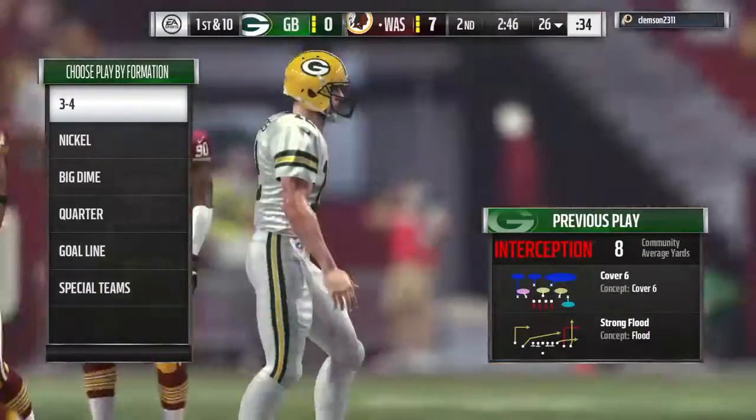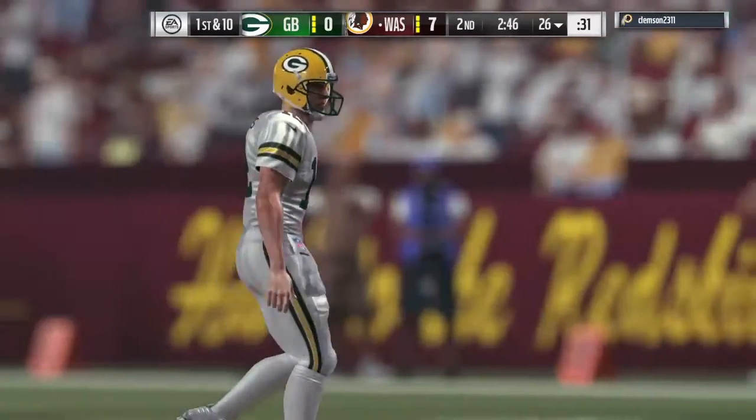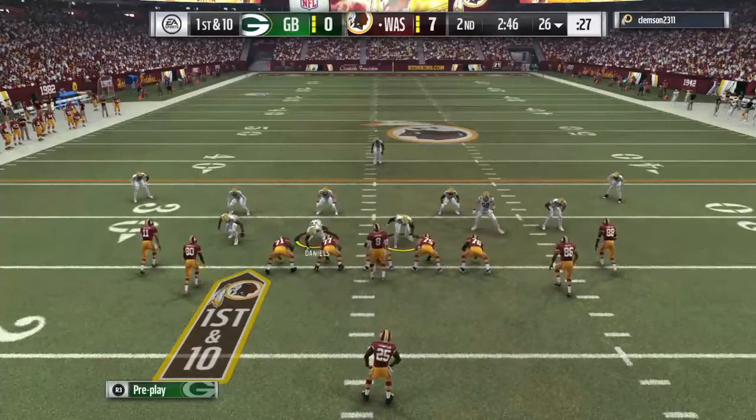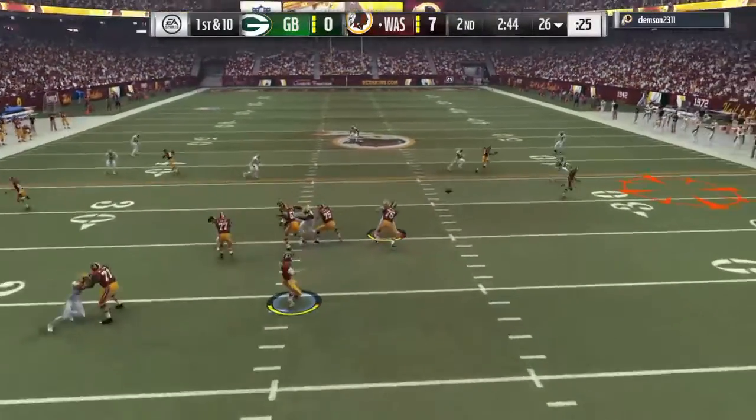A look at Washington as they come onto the field. And that last drive was very, very balanced, pretty methodical. You think they go that route again? I'm always of the school that until they stop me from doing something, I'm going to continue. And I think that that's exactly what they'll look to do.